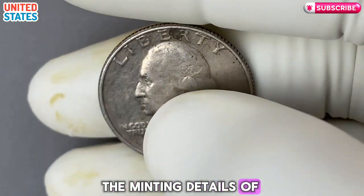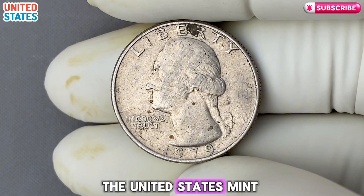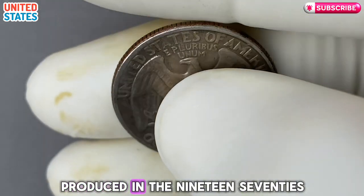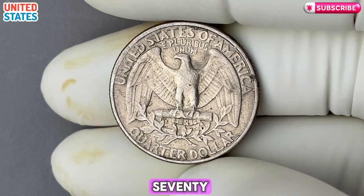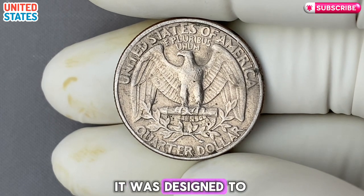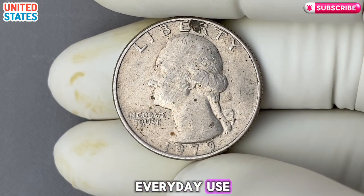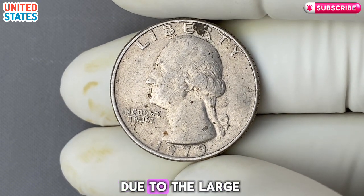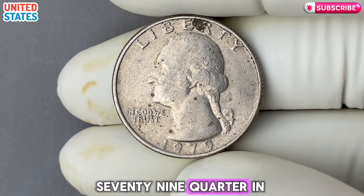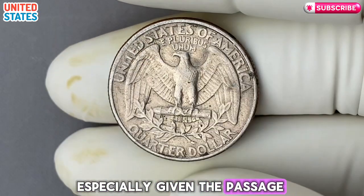The minting details of the 1979 quarter are also worth noting. The United States Mint produced millions of these quarters that year, and like many coins produced in the 1970s, the 1979 quarter was intended for general circulation. It was designed to be a functional piece of currency that could withstand the wear and tear of everyday use. However, due to the large quantities of these coins being minted, finding a 1979 quarter in pristine condition today is increasingly rare, especially given the passage of time.